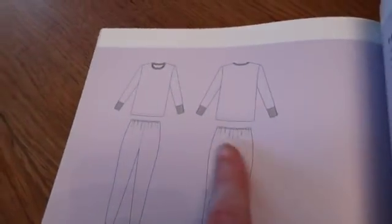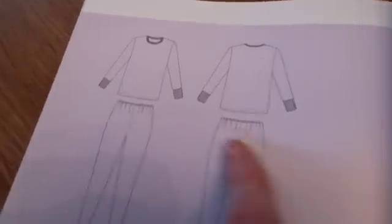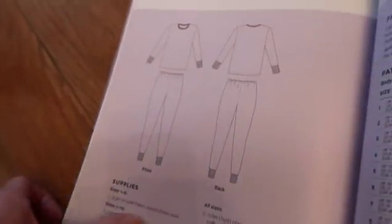So first things first, I am going to choose the size. I'm just looking at the waistband of the Juno, and the line drawings, it doesn't look like there's a waistband at all there, which is a bit weird, but we'll see what it's like. I'm definitely putting a waistband on them, and I'll probably do it out of the contrast fabric if I've got enough. So yeah, I'm going to get these traced out.